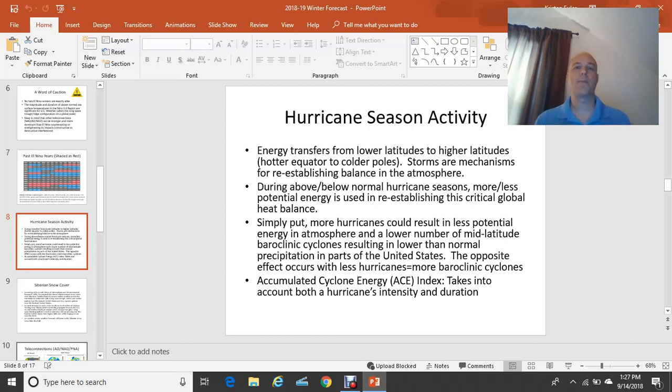Simply put, more hurricanes could result in less potential energy in the atmosphere and a lower number of mid-latitude baroclinic cyclones in the winter. The opposite effect occurs with fewer hurricanes. In very quiet hurricane seasons, perhaps you get more nor'easter type storms that come up the east coast for southeast Virginia, more baroclinic cyclones.